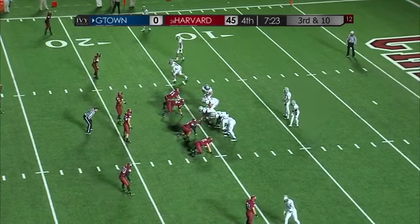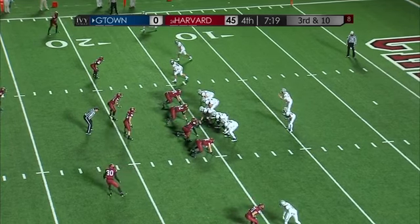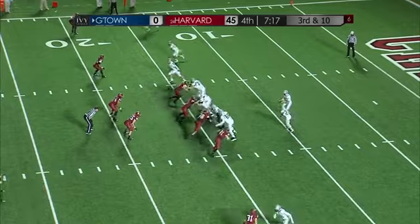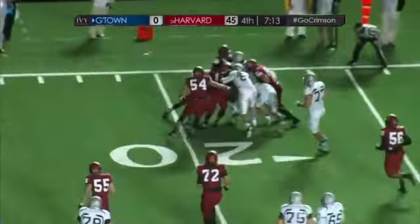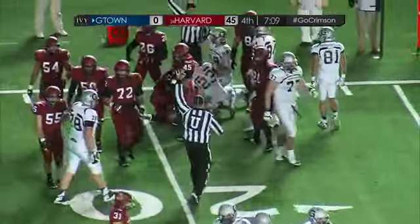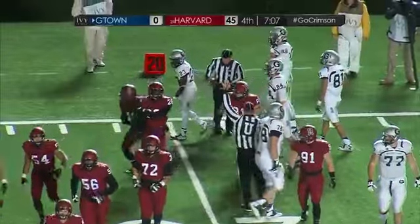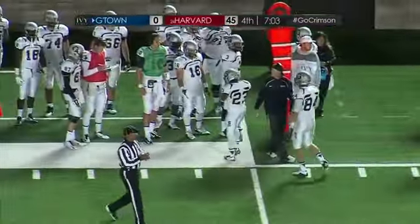Isaac Ellsworth, the running back. And the quarterback is Tim Barnes, who saw some time in the first half. Looked pretty good. Hands it off to Ellsworth, looking for the outside. And stuffed up at the 19-yard line. It'll be fourth down for the Hoyas, and they will come out and punt, it looks like.